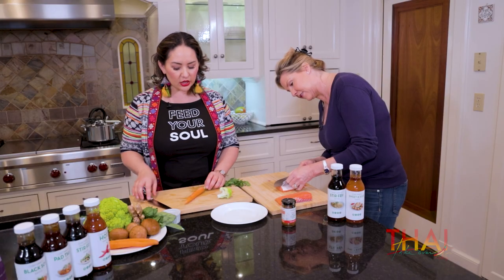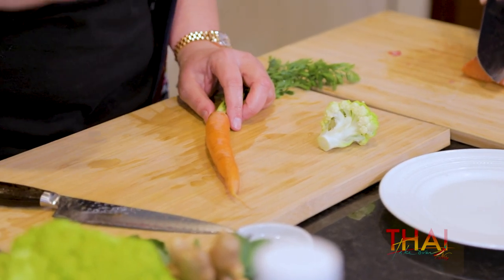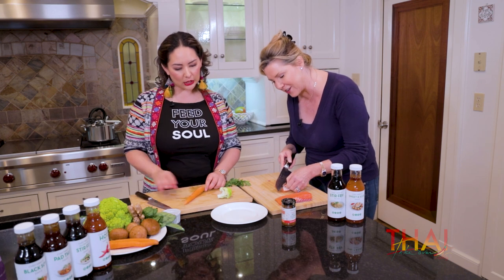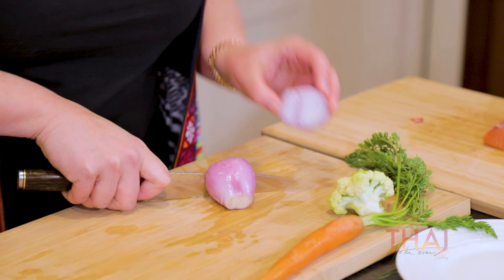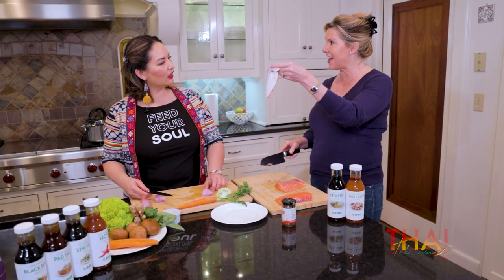So I'm gonna cut everything kind of bite-sized, and compose it very beautifully since you are a food blogger. Oh yeah, and it's gonna make beautiful photos with all the pretty colors. I'm gonna start off with the shallots, and that's the first thing we're gonna put in. A lot of flavors. Ta-da! Perfect.